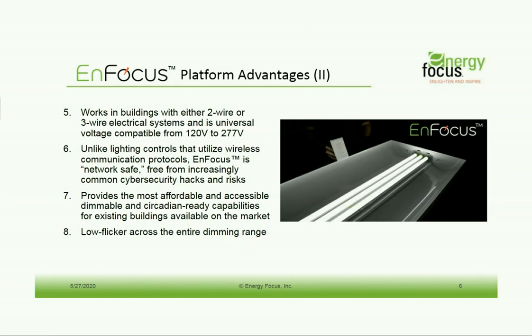So again, the additional advantages. It utilizes the existing wiring in the building. So either a 2-wire or 3-wire application, this will be compatible with that. I think it was 2012 when I believe the electrical code changed, where you had to put 3-wire for any new construction as of 2012. But either way, you will be compatible with 2 or 3-wire with this switch solution.